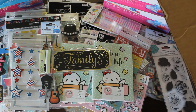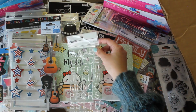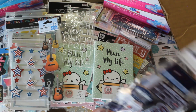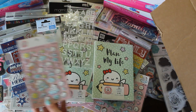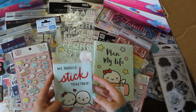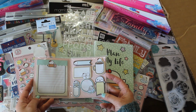Beautiful vintage looking family dimensional sticker. Love these cute little pearl looking alpha stickers there. And then we have this beautiful tribute to our soldiers, and then more of these. Oh, how fun. I'm definitely sharing this with my friends. They're gonna love this. Yeah, super cute.